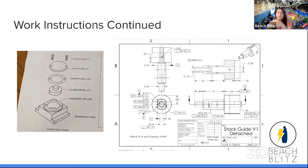It goes again to the point, you're finding the right tool and the right process for the part. It's much faster to do with the hacksaw. If I don't need to care about that straightness or that flatness at all, use the hacksaw, it's faster. But if I do need to care, it is much faster and better and accurate to use something like the mill. Okay, so work instructions.